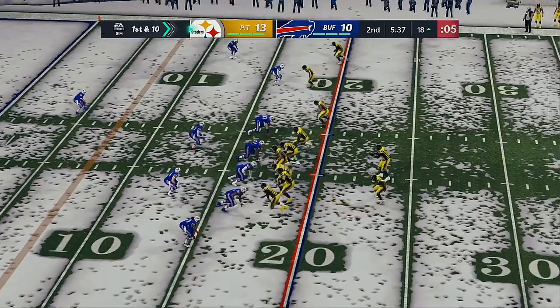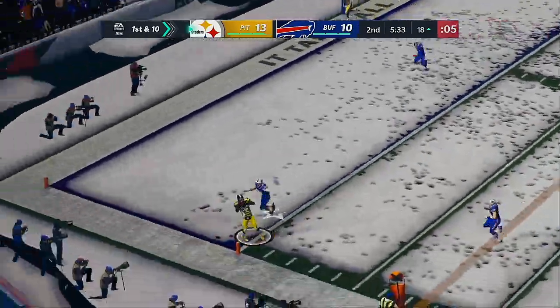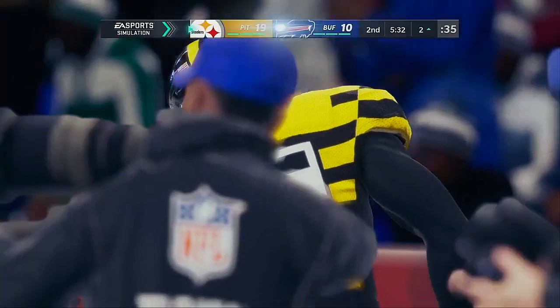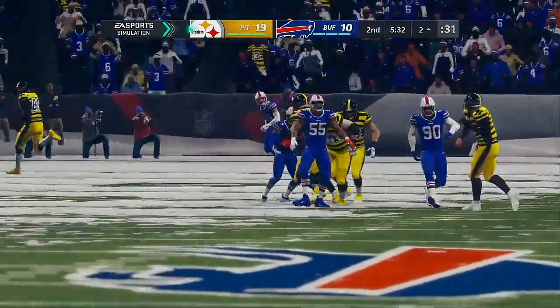So from inside the 20, here's 1st and 10 at the 18. And he's going to take it in for a Steeler touchdown. An 18-yard touchdown grab. And the Steelers find a way to stretch their lead.